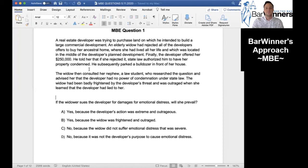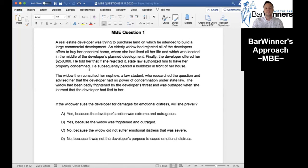The widow then consulted her nephew, a law student, who researched the question and advised her that the developer had no power of condemnation under state law. The widow had been badly frightened by the developer's threat and was outraged when she learned that the developer had lied to her.